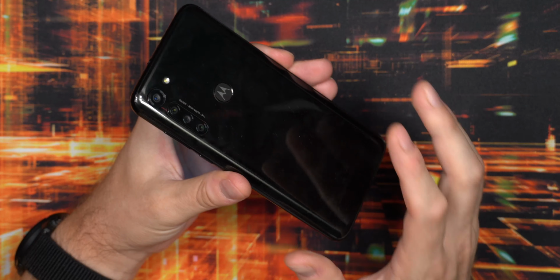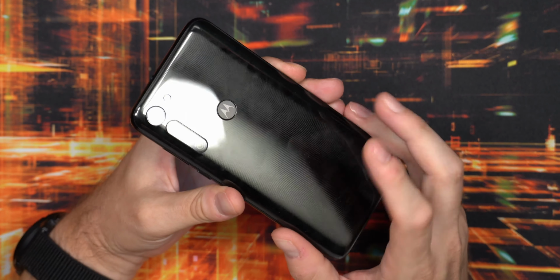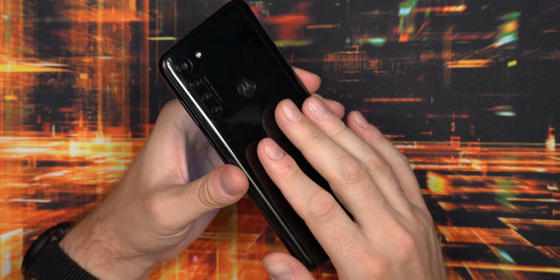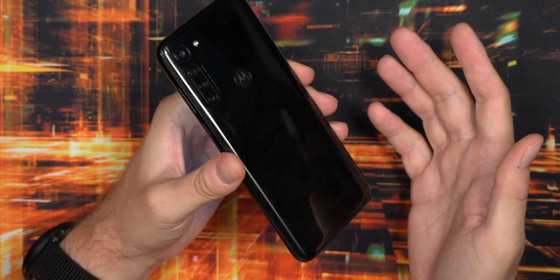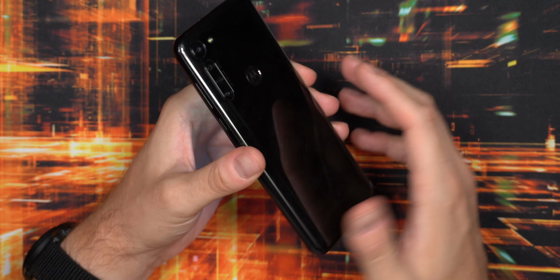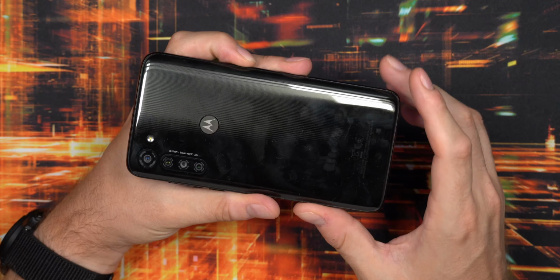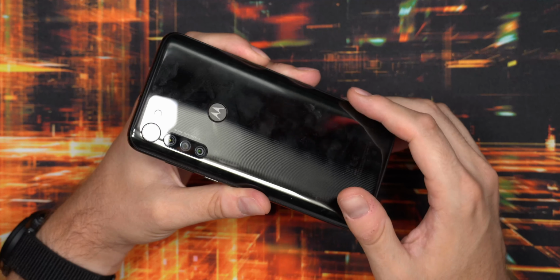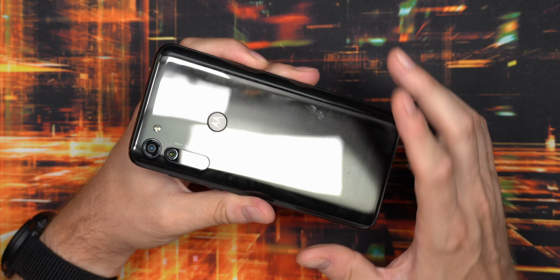And as well, we do not get any kind of NFC connectivity with this phone. So you're not able to use it with contactless payment or pair it up with a pair of Bluetooth headphones that use NFC connectivity and so on. It does not have the hardware built in, kind of a downgrade as well, and one of the corners that Motorola has cut with this phone.